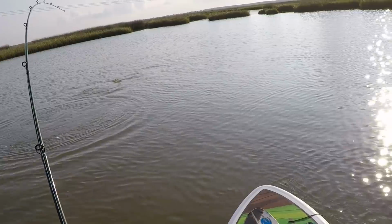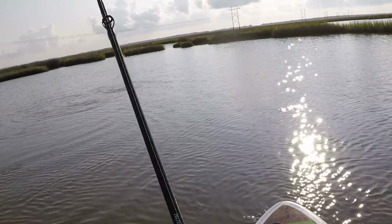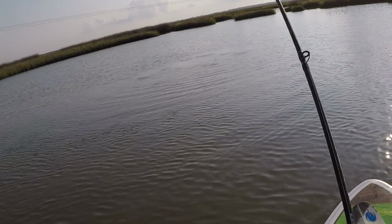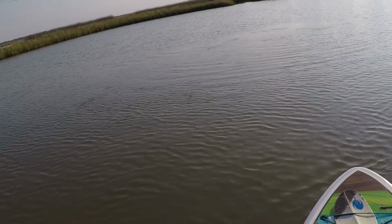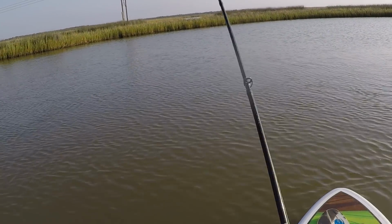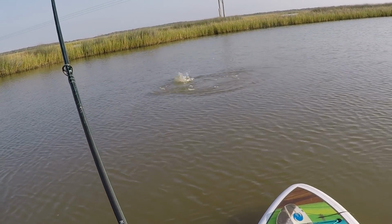This is a big bait. That old 4-inch. Look at him. I think he might be one of them oversized ones. But so moral of the story is, find a bait that you like, what I've been saying from day one, and kind of stay with it as much as you can.